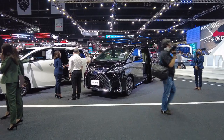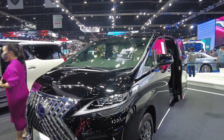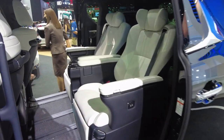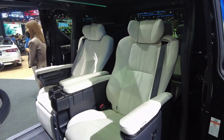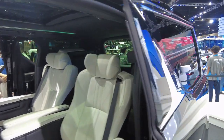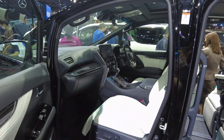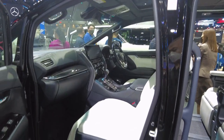Good old Lexus version of the Toyota Alphard. If I had a lot of money, I'd probably get one of these. These are like yachts. Look at the seats inside of this thing. They move back and forth, of course, and they're all aerated, probably massage chairs. There's actually a third row back there as well. This thing is 5.5 million. So divide that by 30 and get an idea what it costs. Pretty cool.